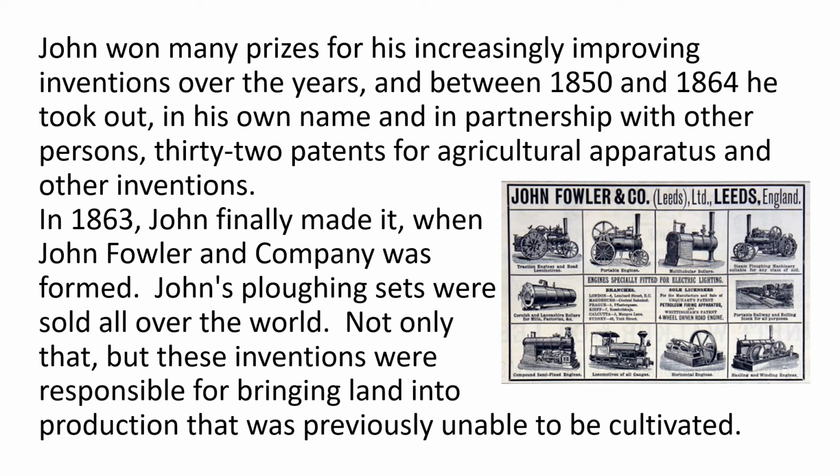John won many prizes for his increasingly improving invention over the years, and between 1850 and 1864 he took out, in his own name and in partnership with other persons, 32 patents for agricultural apparatus and other inventions. In 1863, John finally made it when John Fowler and Company was formed. John's ploughing sets were sold all over the world. Not only that, but these inventions were responsible for bringing land into production that was previously unable to be cultivated.